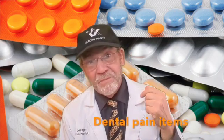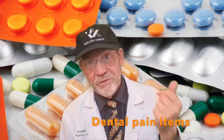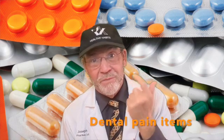I also keep in my medicine cabinet, and then I'm going to wrap up with this, some things for dental pain. Usually my best friend is ibuprofen and acetaminophen, but you might want to have some topical things if you have mouth sores, the result of dental pain or gum pain, just to have something to numb it till you see a doctor.